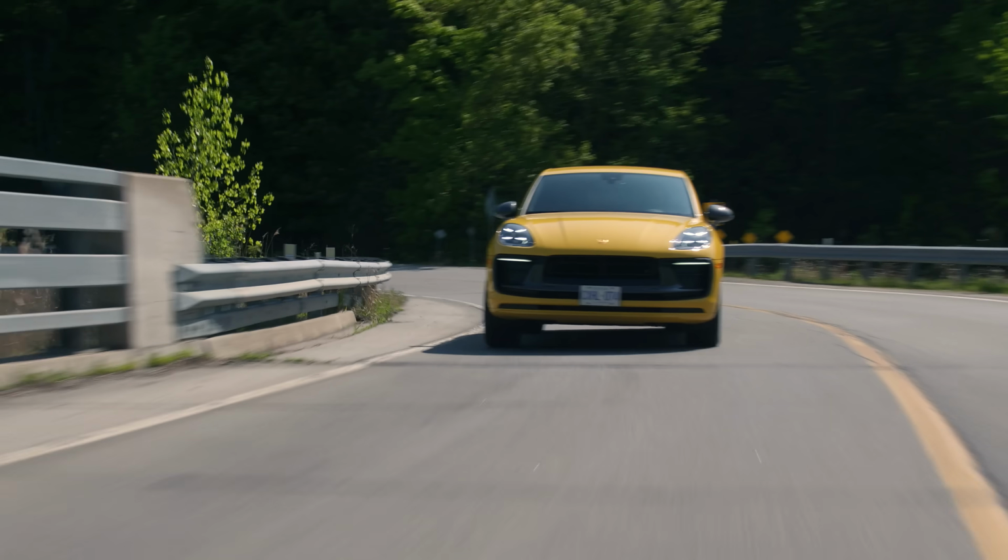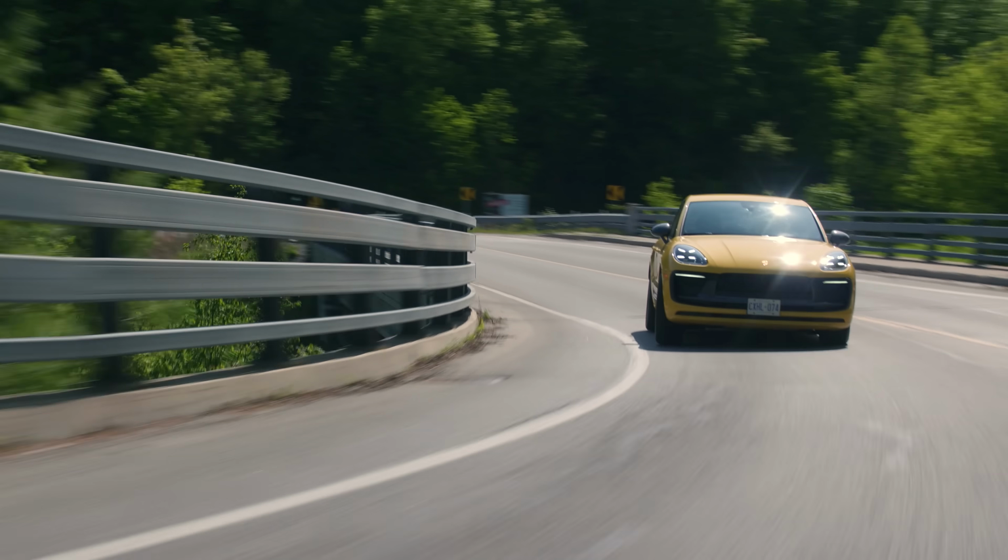Let's put this into Sport Plus and send it through Cliche Corners to see if it's still a Macan. Yes, it is, Yuri. This is definitely still a Macan. This is still cheater mode for an SUV. Still one of the best handling SUVs. It's just so small, so nimble.